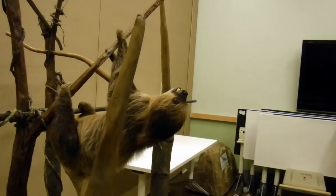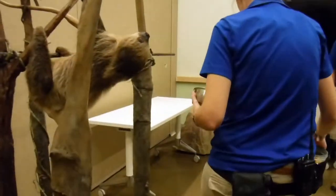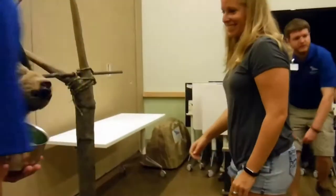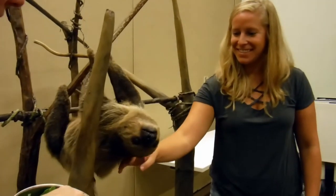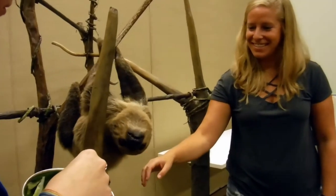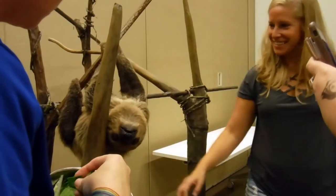Don't trip on it. Okay. Did she spit that out? Yeah. All right, so the cranberries. She liked the first one. Maybe she just didn't know what it was. Great. If I try to give it to her again, you think she's going to spit it out?